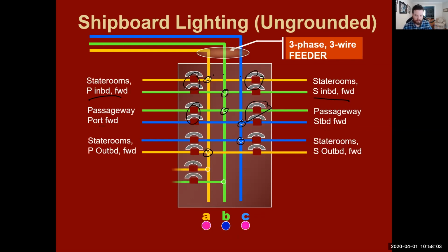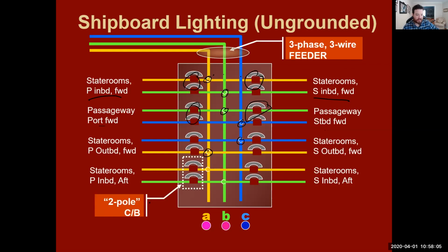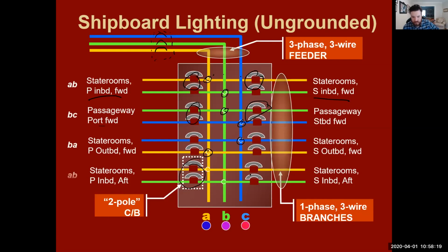And it continues in that fashion. These are two-pole circuit breakers as opposed to the three-pole circuit breakers that would be up here. And then these are called one-phase three-wire branches coming off. And if you notice, like I said, AB, and then we have our BC wiring, BA, and then AB.